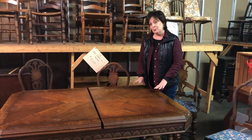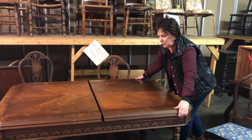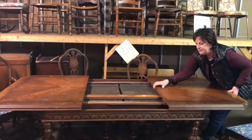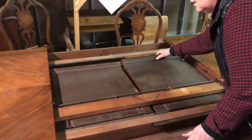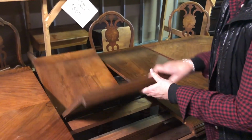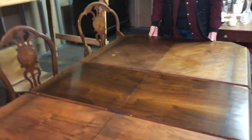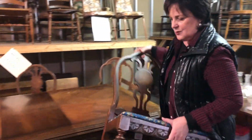With just the pull of a single lever that's underneath, the top of this table opens up very, very easily. It glides open. And inside of it are two built-in extensions. So there's one, and you can close it and just leave it at that size, or you can open both of them. And by shutting this, you have a huge, huge dining room table. Not only is the table beautiful, but it comes with six chairs.